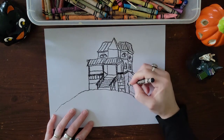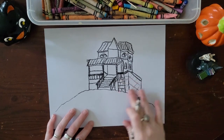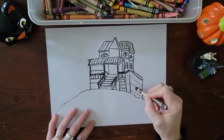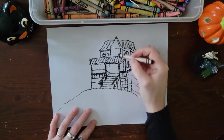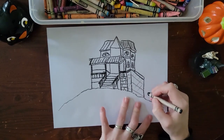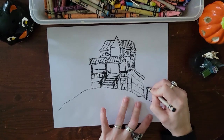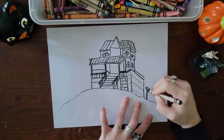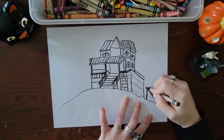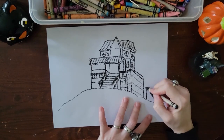Little greenhouse, because all witches have greenhouses, so that sits there as a little greenhouse. But then outside of the greenhouse is another lean-to type of a thing. We're going down the hill with it, I guess.